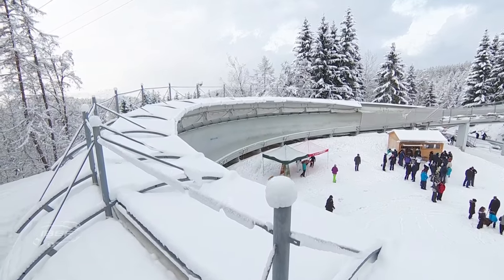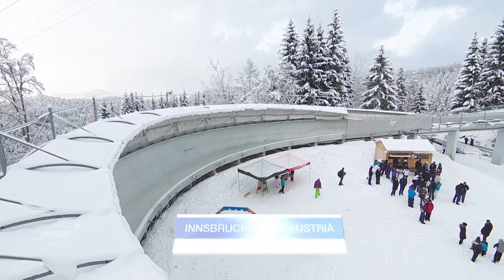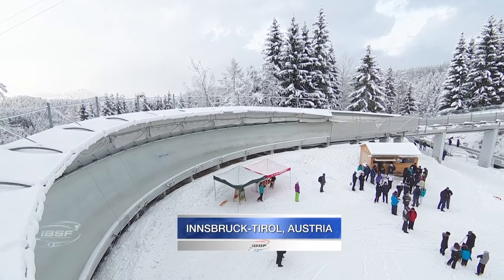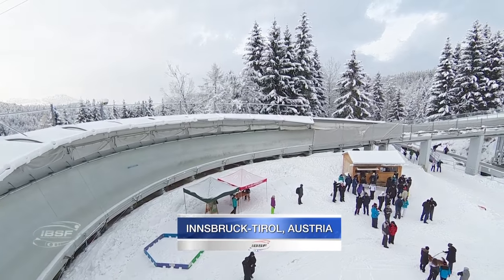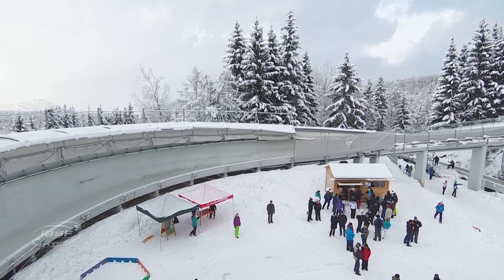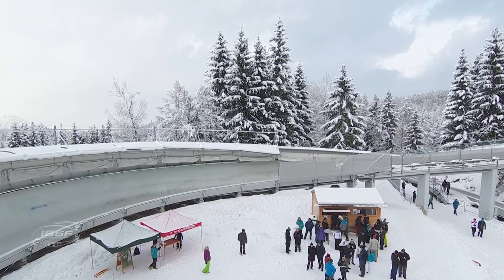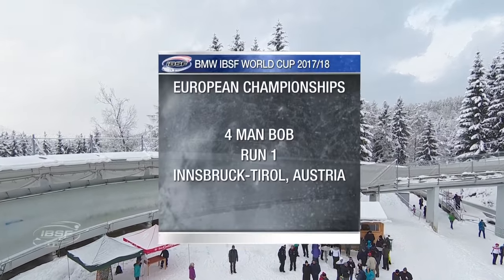Race 5 of the BMW IBSF four-man bobsleigh World Cup on a snowy Sunday in Austria's Tyrol Mountains. Hello, everybody. Welcome to the double Olympic venue in the mountains above the village of Igls. I'm Martin Haven, alongside me John Morgan, ready for the big day here in Innsbruck and the final race as we rush up to Christmas.